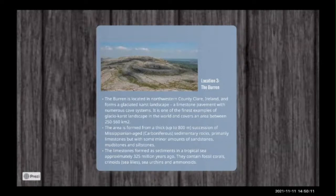Limestone is really interesting, as it's composed of the bodies of ancient sea animals. 325 million years ago, when organisms such as corals, crinoids, sea urchins, and more died, their skeletons would fall to the ocean floor where their hard parts built up. Hard parts are like the skeletons, and for sea urchins, hard parts would be things like ossicles. They were then compacted into the rocks that we see today.